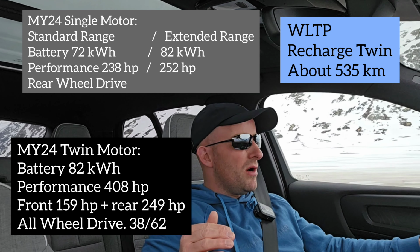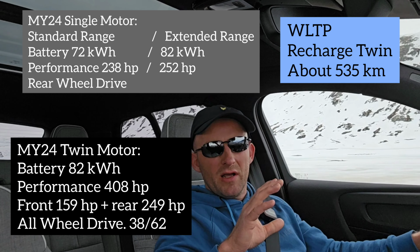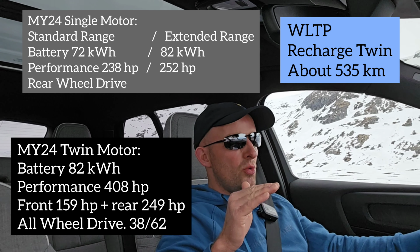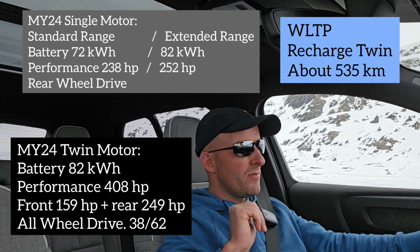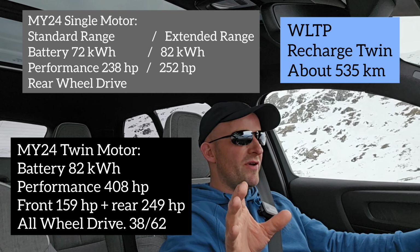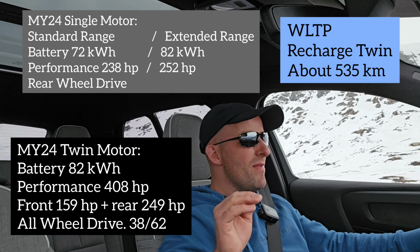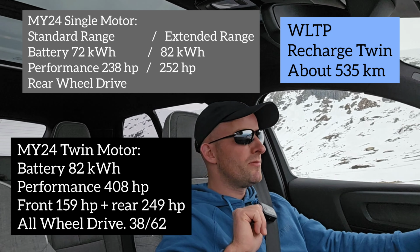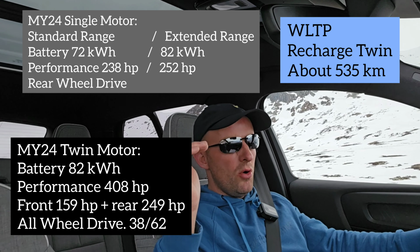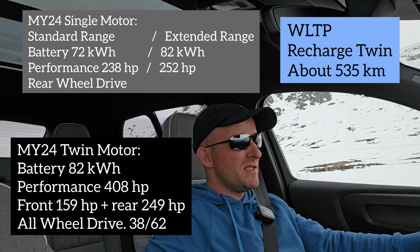The WLTP figures are also heavily bumped, starting with the Recharge Twin versions. They had like 430, and when Volvo launched the model year 24, they claimed the new one would go 496. But then about 2 months ago, they bumped it even further, and the current figure for the Recharge Twin XC40 is about 535. So that's a massive jump, over 100 kilometers extra. And if you go for the extended range single motor, like the C40, then you're reaching almost 580 kilometers in the WLTP. Oh, that's just massive, massive upgrades.